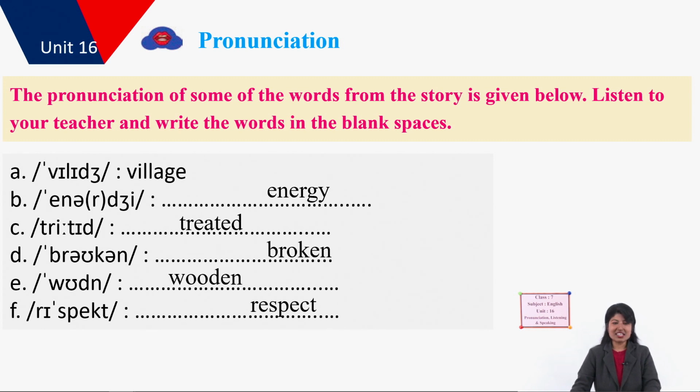Let's pronounce once again. Village, energy, treat it, broken, wooden, respect. Okay, it is respect. It is E sound, respect, not respect. We used to say respect, right? E sound is here. We are habituated to say respect, but it is respect. Okay? All right. Now we are moving to another session.